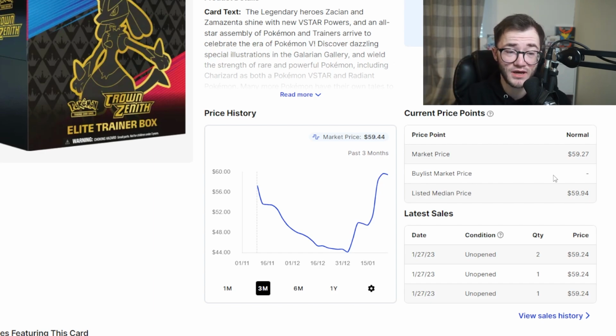It's actually been bouncing up. There is a ton of this product around. It's not exactly difficult to get hold of, especially here in the UK. Local game stores still have quite a few going around. Online stores have quite a lot going around, with places being able to back order it all over the show. So there's a ton of it around.